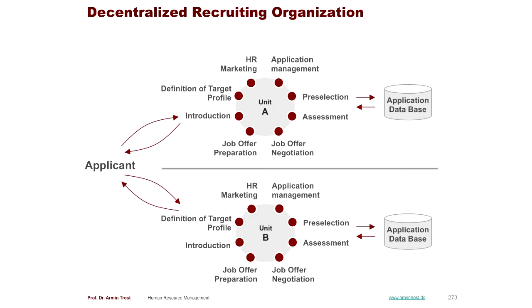And in earlier days, both units did the entire recruiting process on their own. So in Germany, they defined the target profile, they did the HR marketing, job posting and all this stuff. They managed all the incoming applications, did a pre-selection, made an assessment, interviews and such, made job offer negotiation, prepared the job offer, and then introduced the new employee. So this was the entire recruiting process done by the Germans and done in UK, independently.